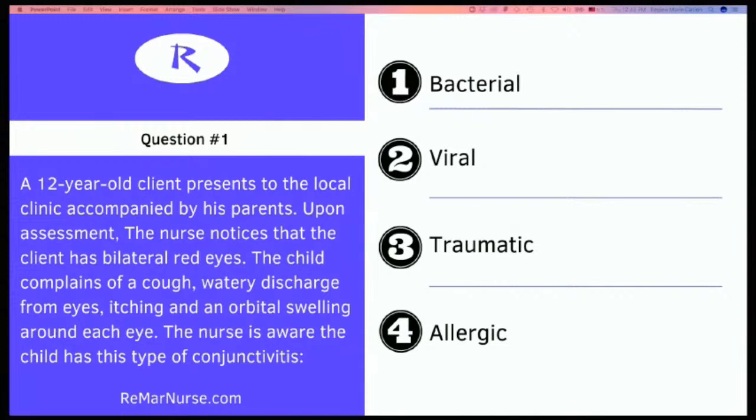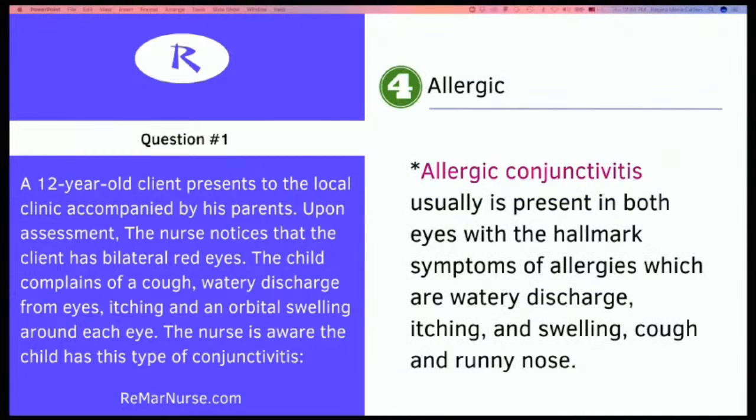The correct answer here, based off of the symptoms of the child, is allergic conjunctivitis, and it usually presents in both eyes. So it's a bilateral presentation, and it's a hallmark symptom of allergies. Did you get this? Watery discharge, itching, swelling, cough, and runny nose.